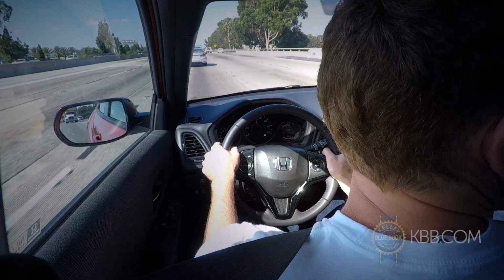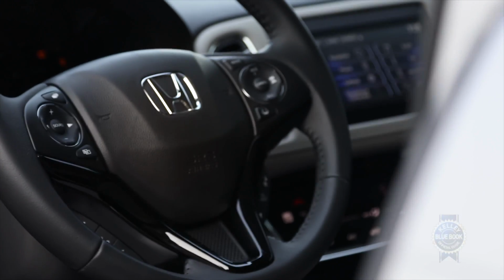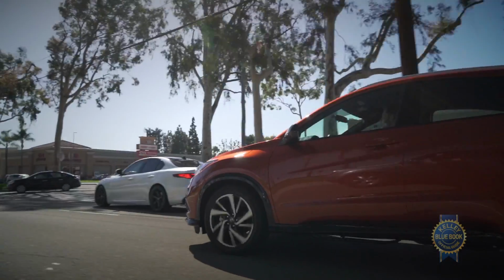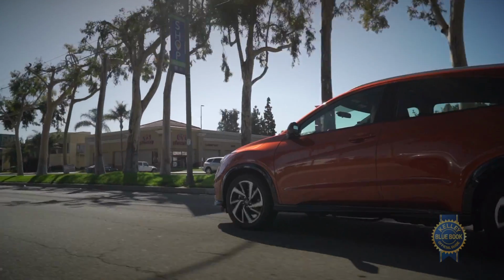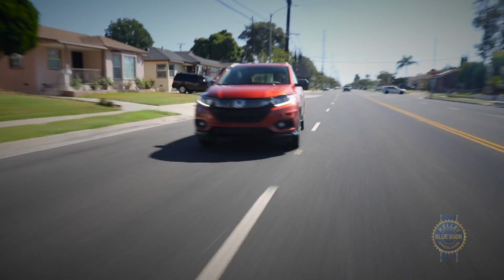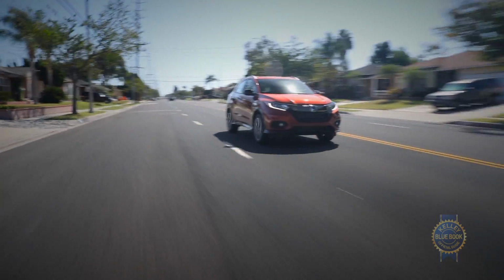But the most substantive addition is Honda Sensing for the EX and higher trims. Bundling active safety tech like lane keep assist, adaptive cruise control, and collision warning with automatic braking, Honda Sensing elevates the HR-V safety quotient. But it's not included on this one. With safety in mind, we'd suggest at least springing for the EX trim.